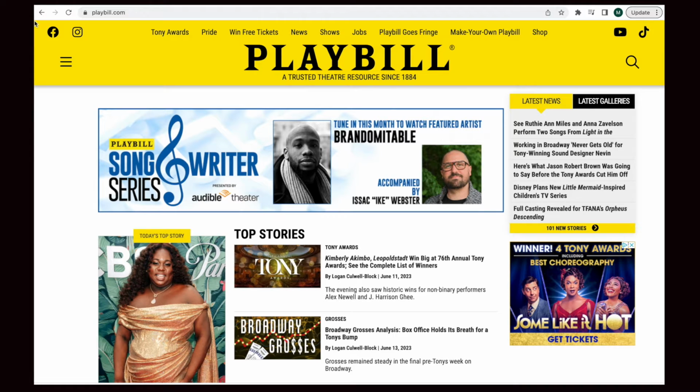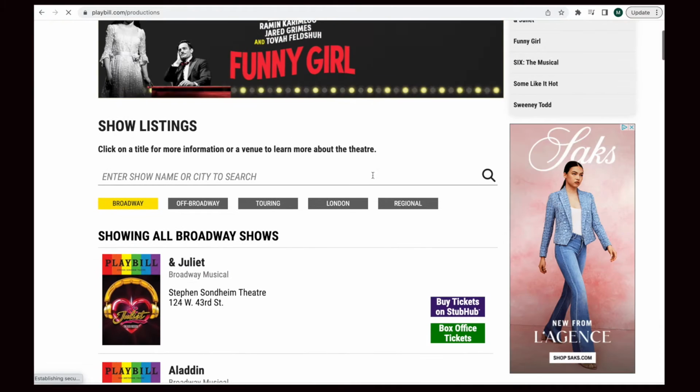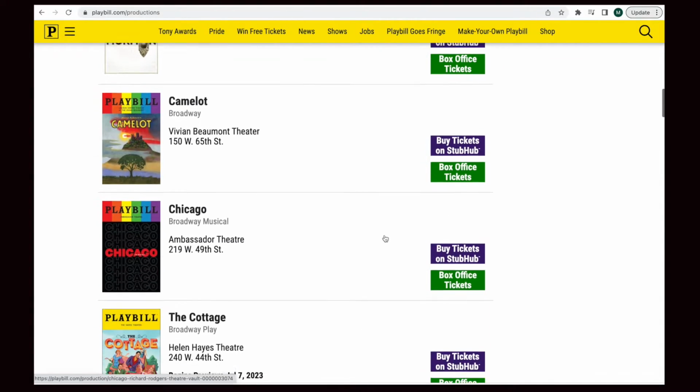So with so many shows and types of shows, how can you choose? Well, the first thing that I recommend is that you find a list of all the shows that are currently playing. So where can you find this list? My personal preference is to go to a website called playbill.com. Playbill.com will have a list of all the Broadway shows that are currently playing. They'll also have a list of off-Broadway shows and touring shows.